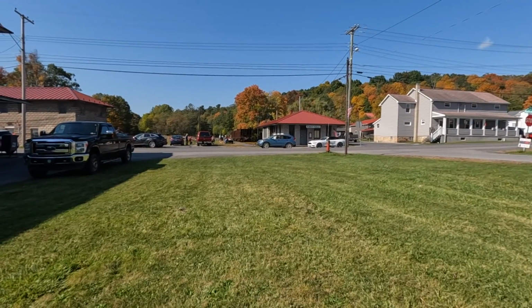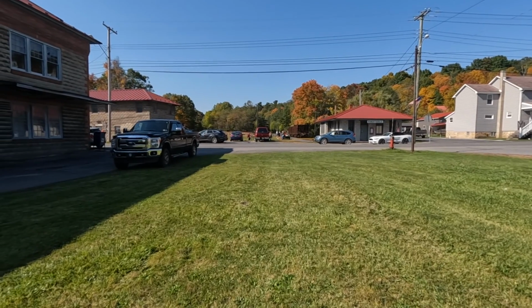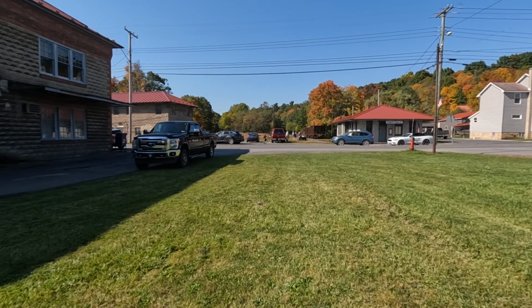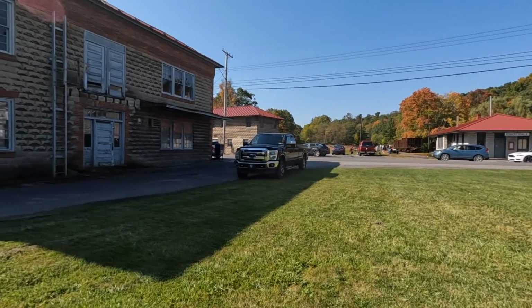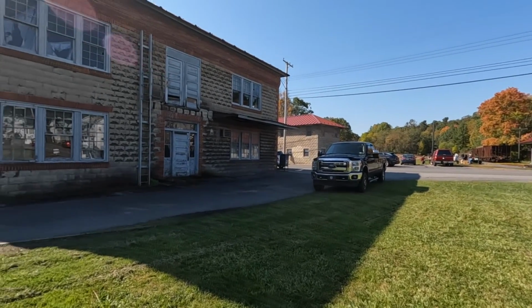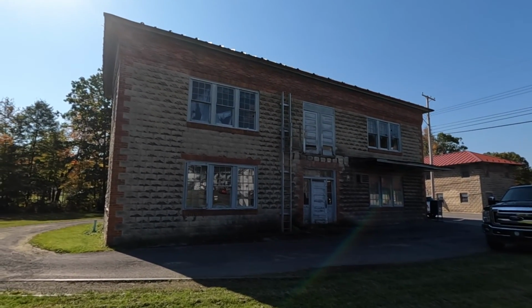We're looking south on the railroad now, in the middle of Robertsdale, the coal company town of the Rock Hill Iron and Coal Company. You see there's the former station, and over there across the street is the old post office building, and I'm standing right next to the coal company offices.